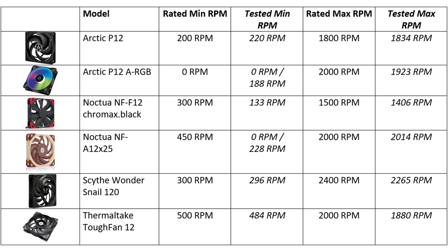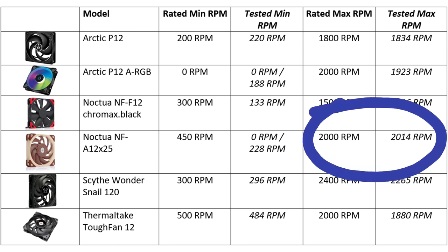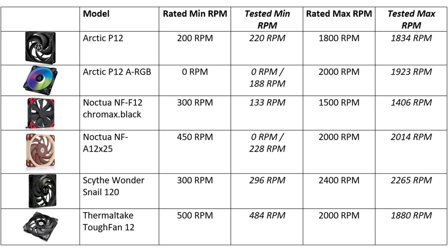In terms of maximum RPM, there was a lot more variance. Noctua is actually most accurate with its NF-A12x25, which was pretty much spot on at 2000 RPM. A little less accurate with the Scythe Wondersnail 120 and Thermaltake ToughFan 12, both quite a bit slower than the maximum RPM. Whereas with the Arctics, they were both slower and faster, which just goes to show it's not really a brand by brand issue.